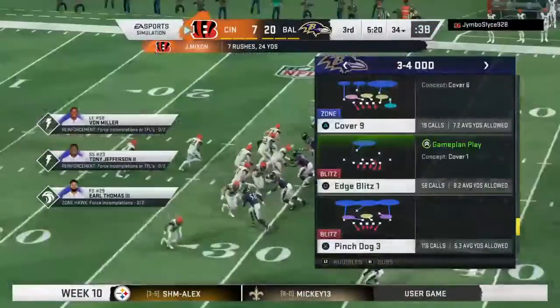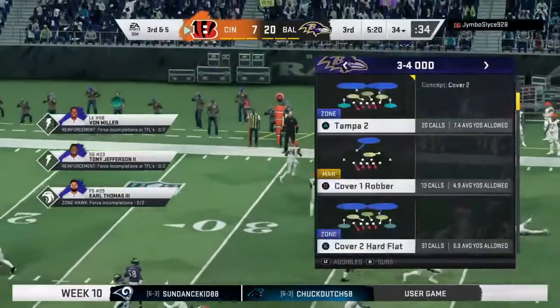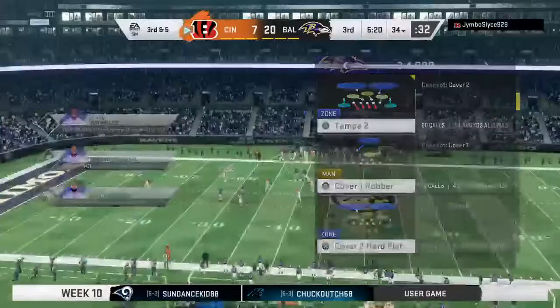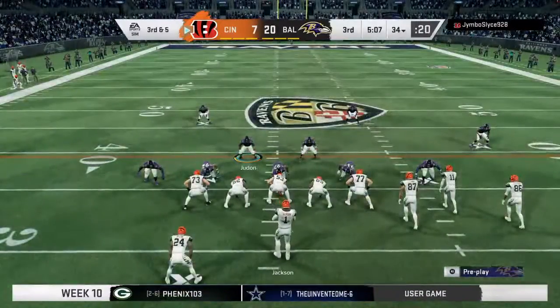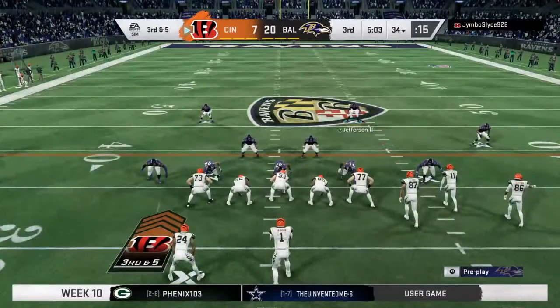Tough first half for him, unable to put up the numbers he's used to producing. But with a guy like him, you and I both know it just takes a couple of explosive touches for him to make an impact on this game and on the stat sheet as well. This offense in desperate need of a conversion as they come up on 3rd down.